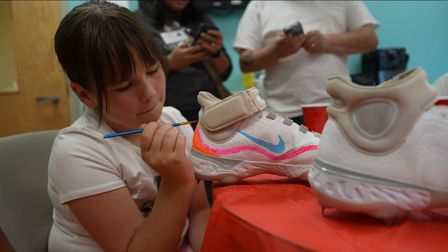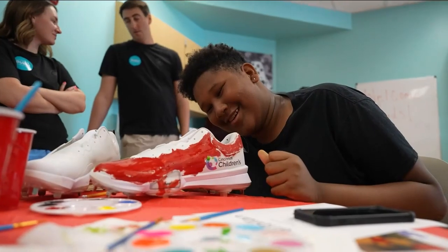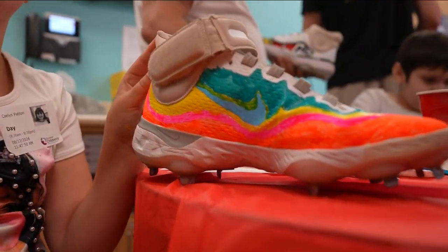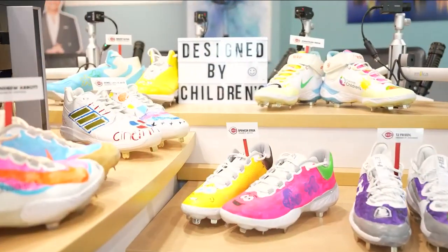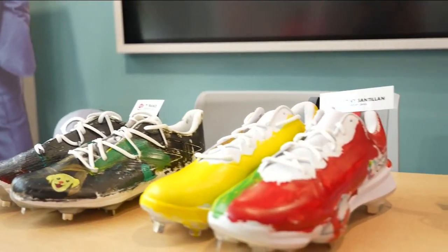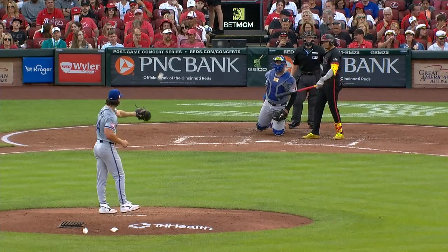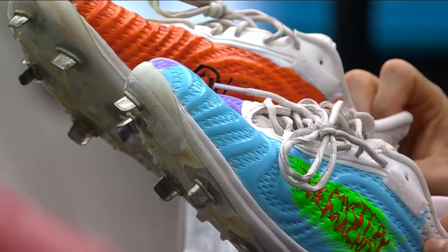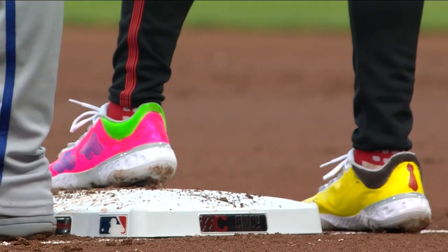TJ Friedl had a great idea. At Cincinnati Children's Hospital, he thought, how about if the kids design and paint our cleats? So he got the clearance to do it, and then he got his teammates on board. They all sent white cleats over to Cincinnati Children's Hospital and had the patients there not only design but paint the spikes. So if you're watching tonight's game, and by the way, Noelvi Marte does not have his painted ones on tonight, but if you're watching the game and thinking, well, there's some different colors going on, indeed.